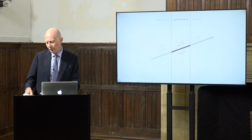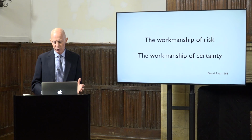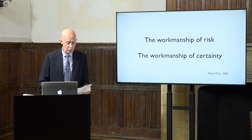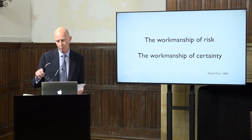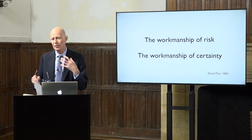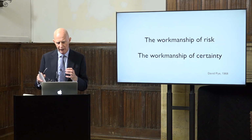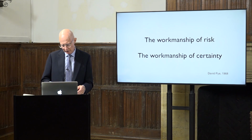And I think in this world of tailoring, as in medicine, there's something very interesting about two different kinds of approach. And I'm going to draw here and read a little bit from a work by David Pye, the well-known furniture designer in the 1960s, who in 1968 published an influential book called The Nature and Art of Workmanship. And he distinguishes between two different kinds of workmanship: the workmanship of risk and the workmanship of certainty. Now, he's not talking about risk in the sense of the risk of poor quality or anything like that. It's a different framing. And I'm just going to read you a couple of paragraphs from what he says.